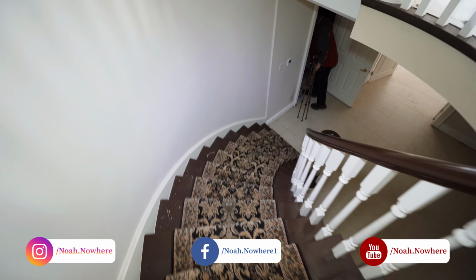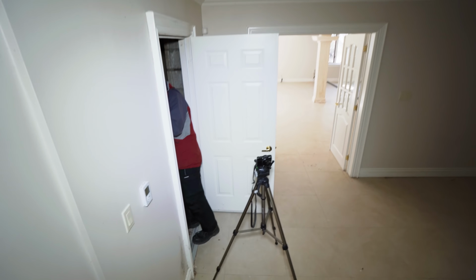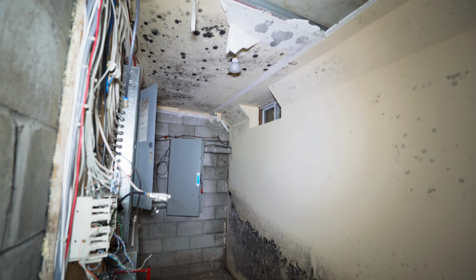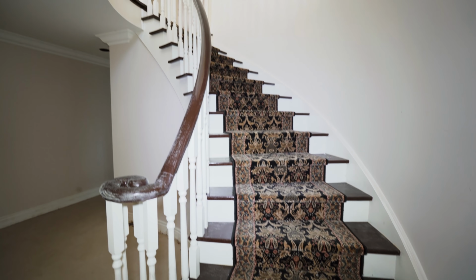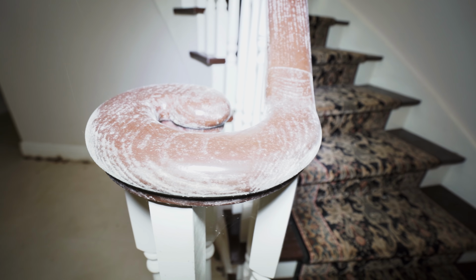Oh, no. All right, let's head down here. Ah, I see you got your mask on too. Wow. So at first, doesn't look too bad, right, guys? Look at that. It's caked everywhere. That's really bad. It looks like it flooded at some point. You can even see it on the bottom here. Look at how bad that is. It doesn't seem like it'd be this bad, but it is, even on the railing. Look at all the white mold. Nuts.